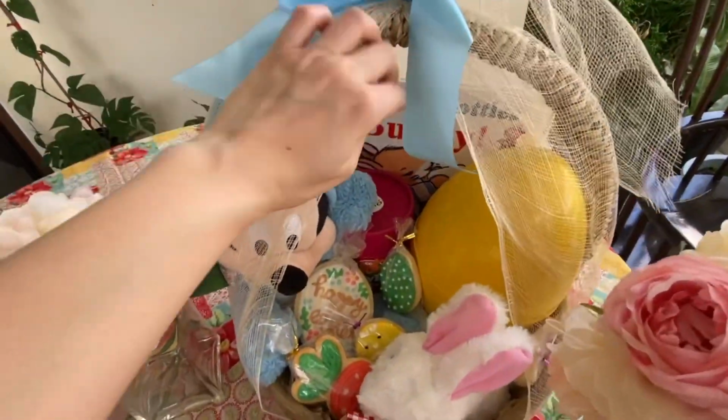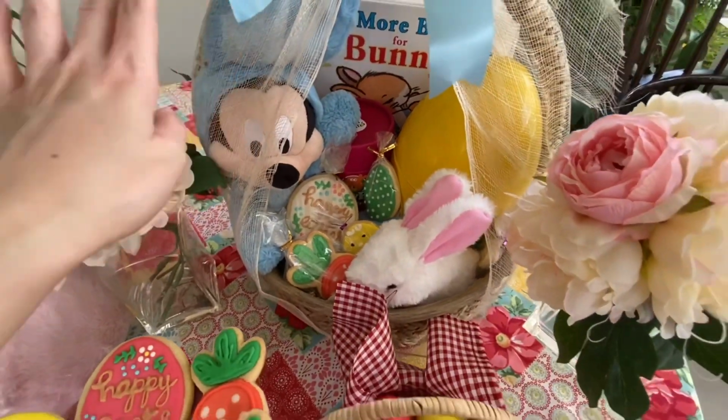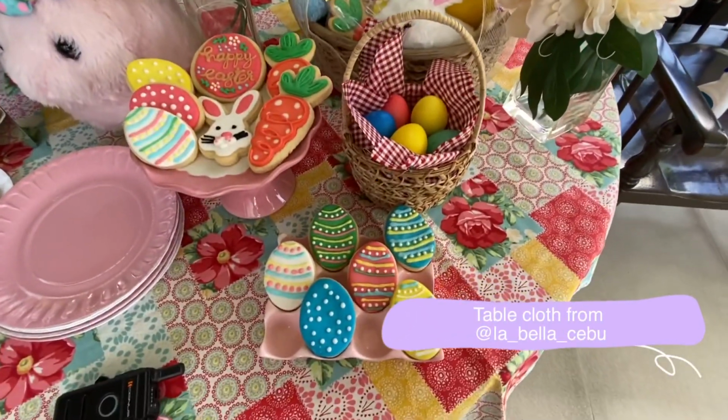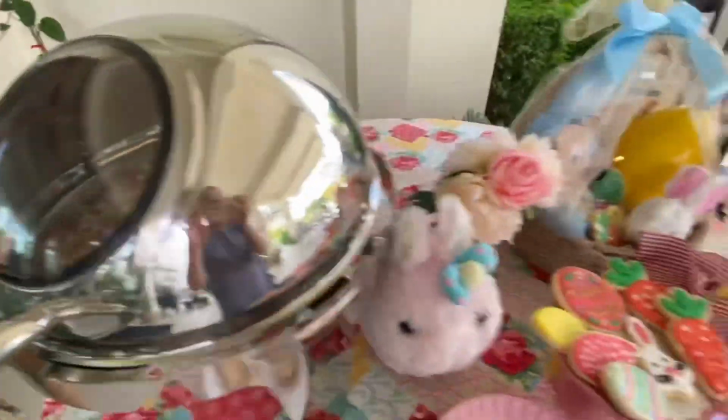So I prepared this Easter basket for Riley. I actually reused this basket from a PR box, and then I just put some toys and books and also cookies, these Easter cookies from here. And there, spaghetti for all the kids.